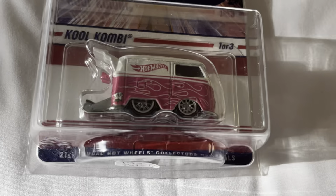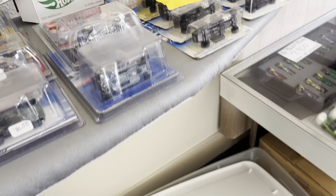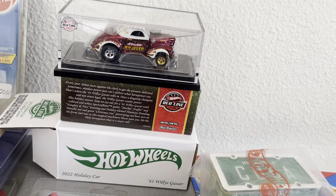$1.95 for this one, guys. Look at that. Look at that one right there.